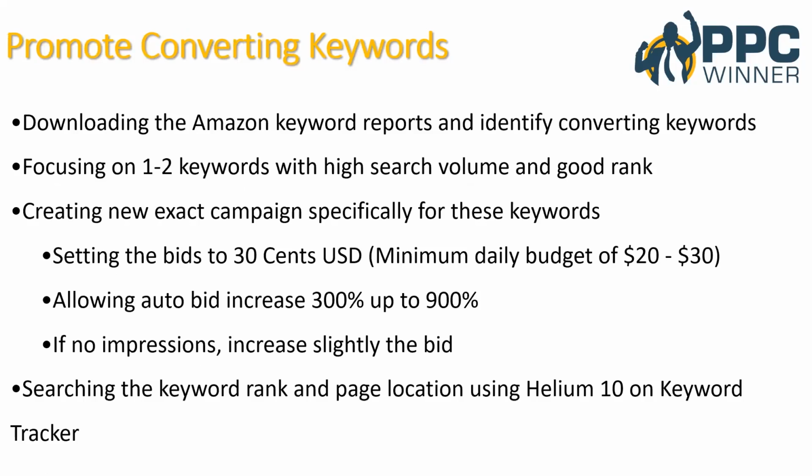Another tactic is how to promote your converting keywords. So download the Amazon keywords report and identify which keywords are the most converting. Take one or two of the most converting keywords that also have a good rank, and then create a new exact campaign specifically for this keyword. On the parameters over there, try to set up 30 cents per bid as a minimum bid, with a daily budget of a minimum of $20 to $30 a day, and then allow the auto bid to increase between 300 to 900%.